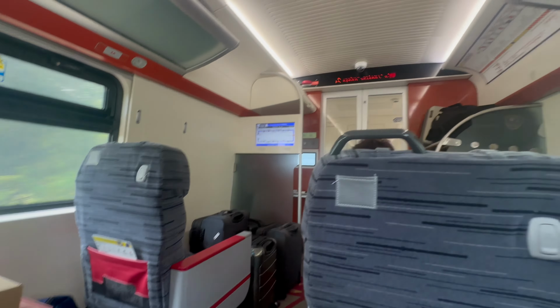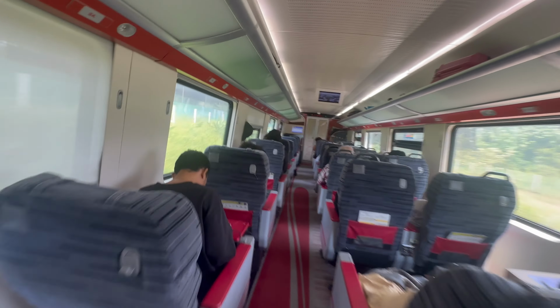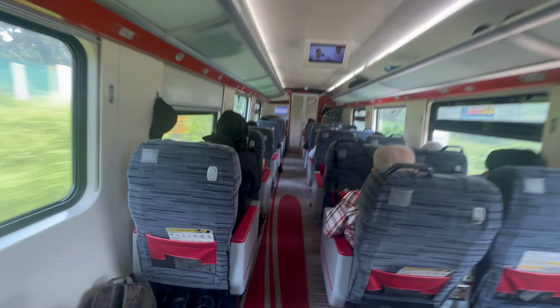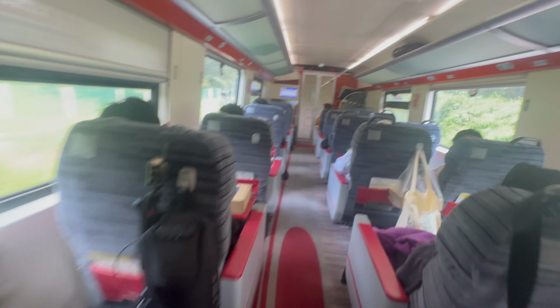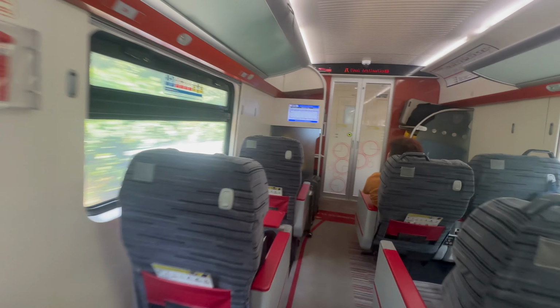Right friends, this train has 6 coaches and only one coach is a business class coach. They have 36 seats, 3 in a row. These seats are in high demand. Exactly 24 hours before the train departs, they start selling tickets online.